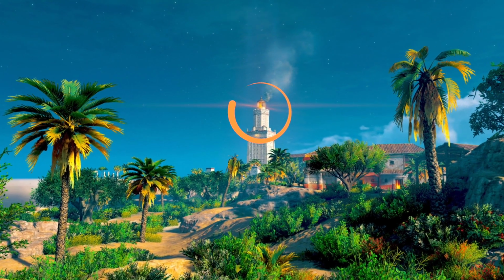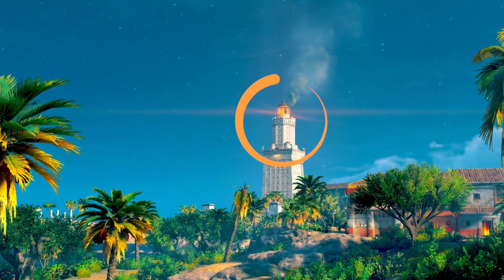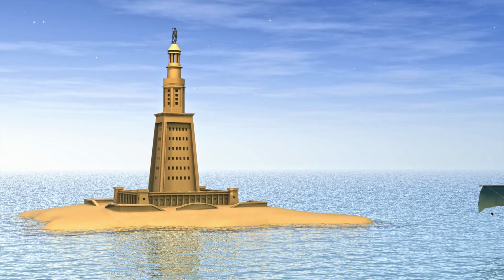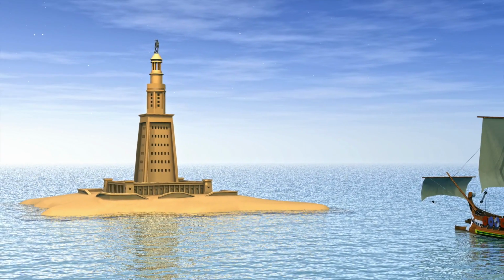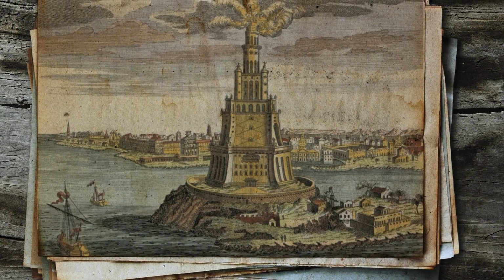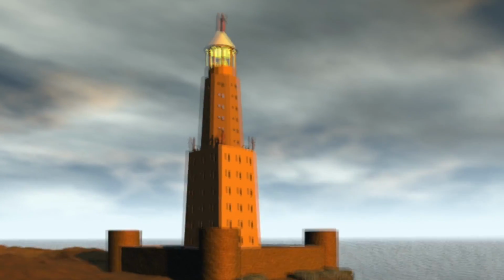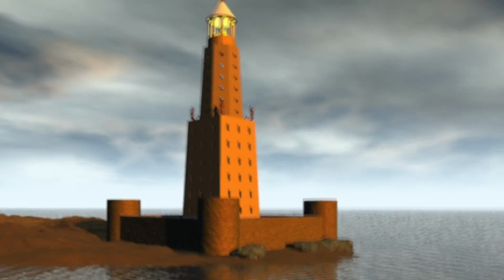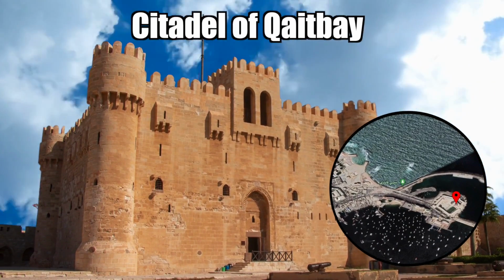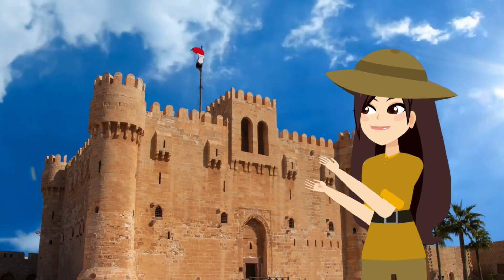The lighthouse had an ever-burning fire at its top, with a polished mirror sending its light streaking out across the water. As with so many great structures in the Mediterranean, the Lighthouse of Alexandria was destroyed by an earthquake. 3 earthquakes, to be exact, struck between 956 and 1323 AD, with the final tremor bringing the tower down once and for all. Its stones were then picked up and repurposed during the construction of the citadel of Qaitbay, which, unlike the lighthouse, still stands today.